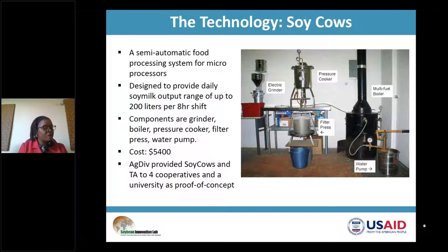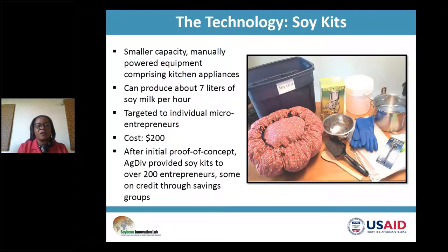So the products that you produce using the soy cow: it's either milk that you process straight from the slurry that you boil in the cooker, or you can produce yogurt from the soy milk. And the byproduct is called okara. This okara can be used either for animal feed or even in other confectionery, like for making bread or cakes.